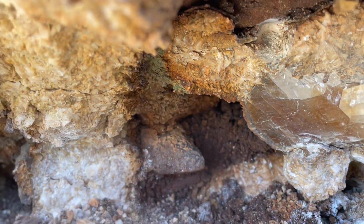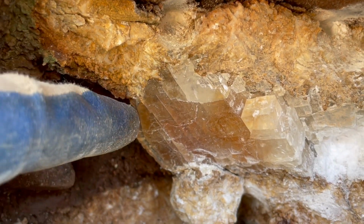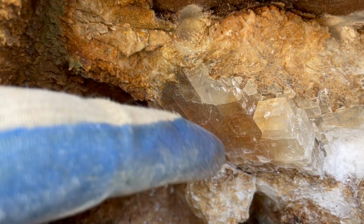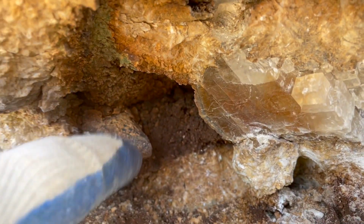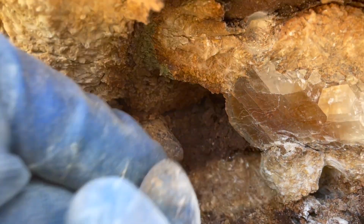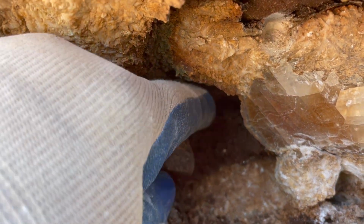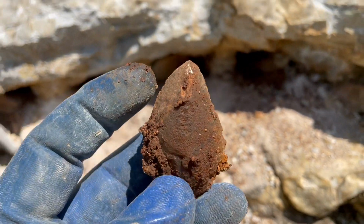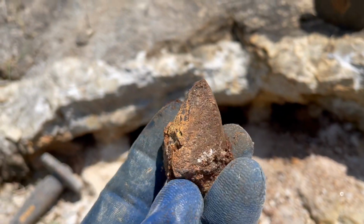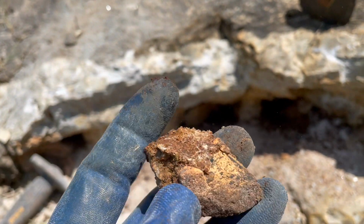Well, after doing a little bit more digging around and removing some mud, I was looking at this stuff right here, and it looks like it was a broken calcite crystal, like it's going that direction. And I cleaned off some mud over here, and look what we got. Oh, that's loose. Try to wiggle that loose. Oh, we have got another dogtooth crystal. Check that out. How beautiful is that?